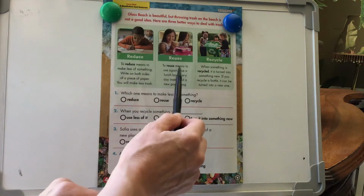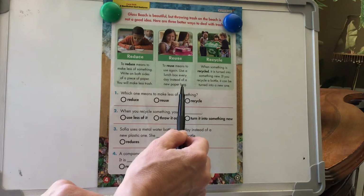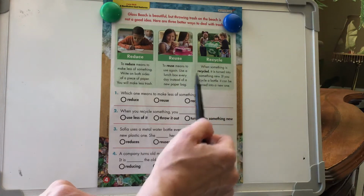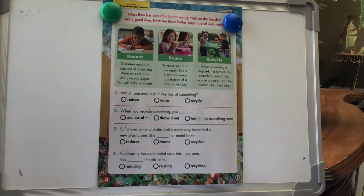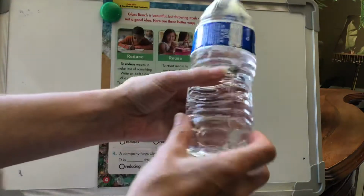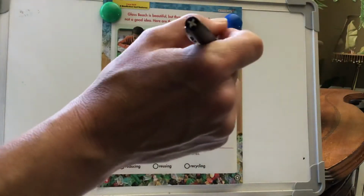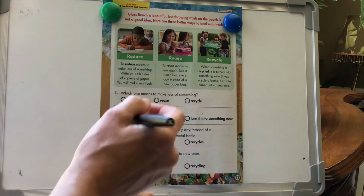Reuse. To reuse means to use again. Use a lunchbox every day instead of a new paper bag. Recycle. When something is recycled, it is turned into something new. If you recycle a bottle, it can be turned into a new one. I know at school, we take our plastic bottles and put them in recycling, and our custodians also help with that too. Okay, so let's go through and answer these questions.